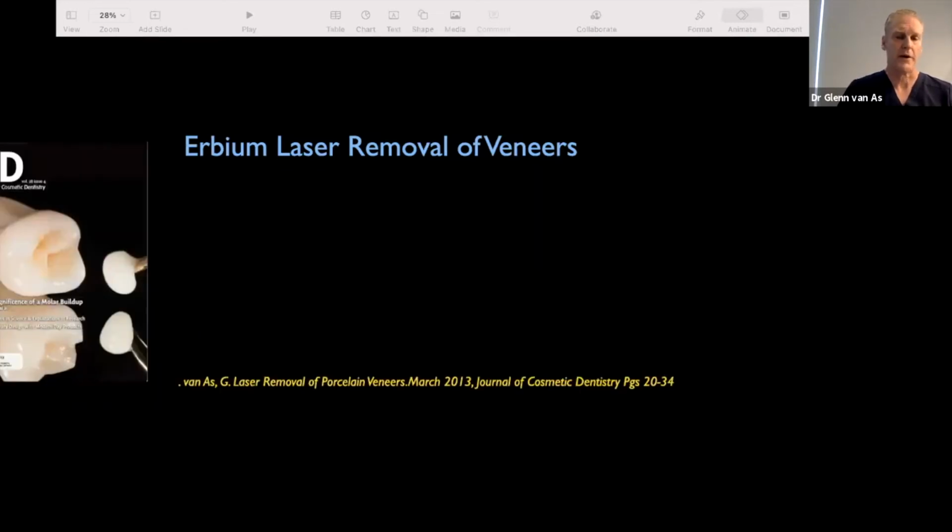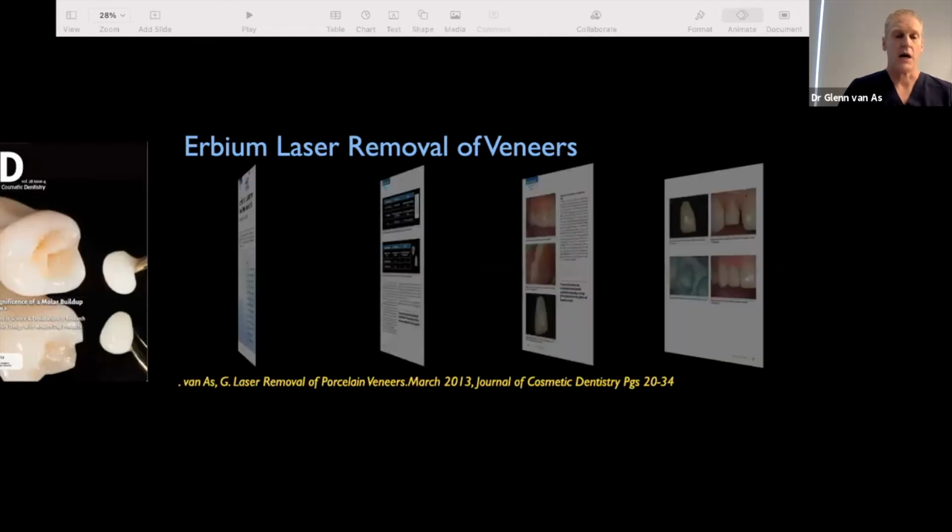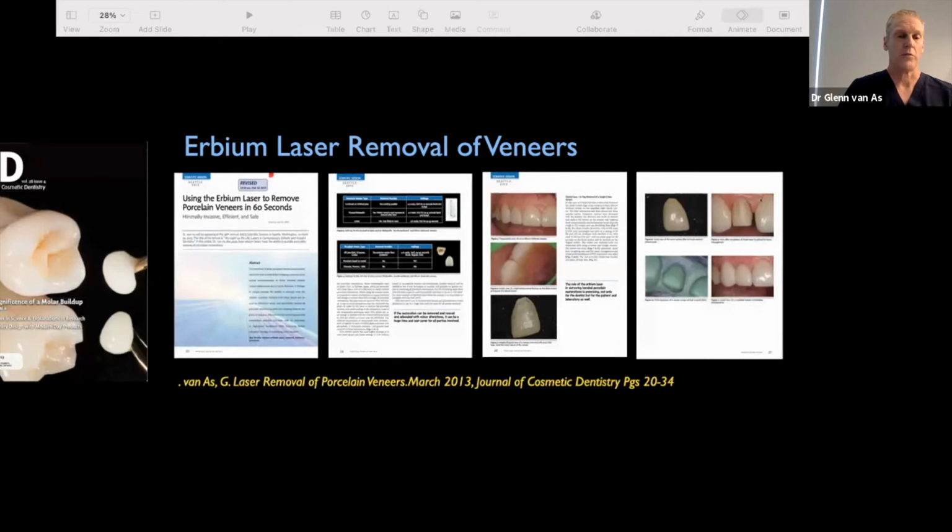I also wrote about it in 2013, the Journal of Cosmetic Dentistry, and talked about using the erbium laser to remove porcelain bonded restorations in 60 seconds. I've done this topic at the American Academy of Aesthetic Dentistry, showing that this indeed can be done to remove all bonded porcelain veneers in under 60 seconds.